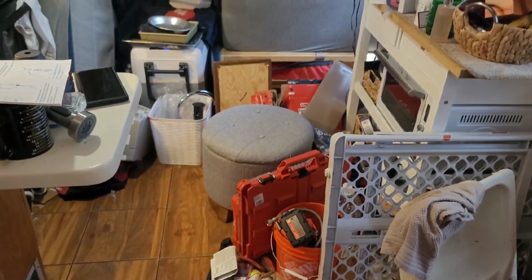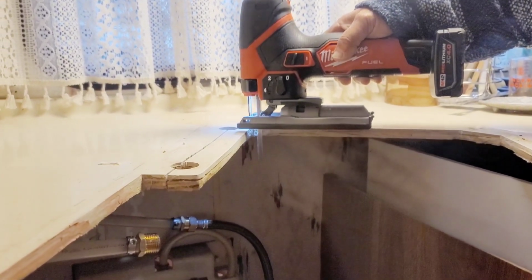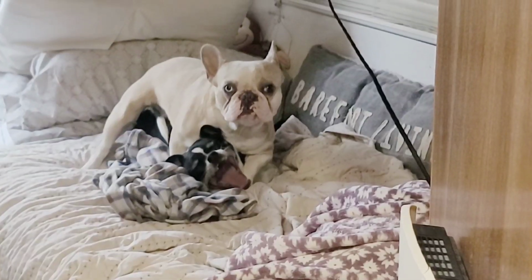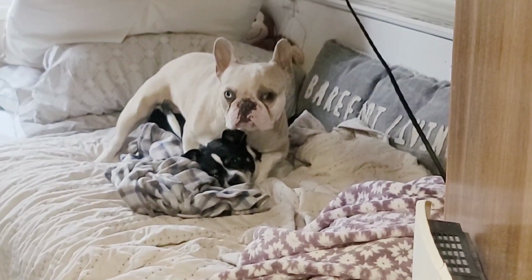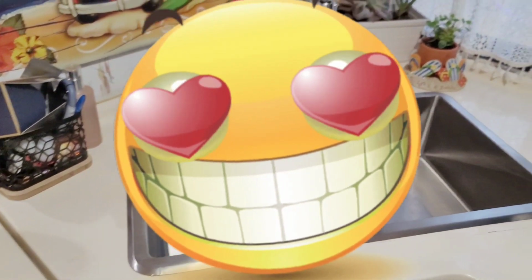This was a much bigger project than we ever anticipated. And after 3 trips to Home Depot, 1 trip to Lowe's, some cutting into our countertops, scaring the dogs half to death with all of the noise of the drill, we have a beautiful finished product, and we could not be any happier with the results.